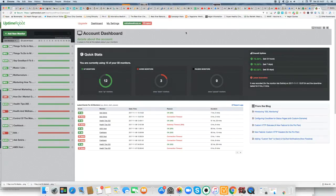You can put in up to 50 monitors, so you can monitor 50 different websites. I'm using 15 of my 50 monitors. So one, two, three, four, five, six, seven, eight, nine, ten, eleven, twelve, there's 13 of them. So what I'm going to do now is add another website just to show you how this works.